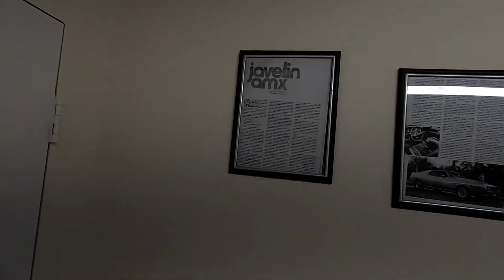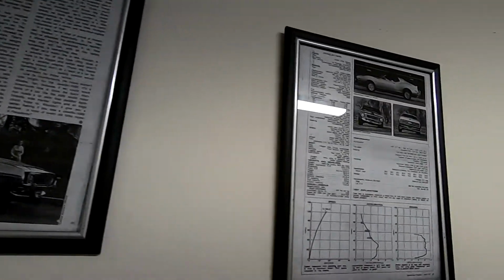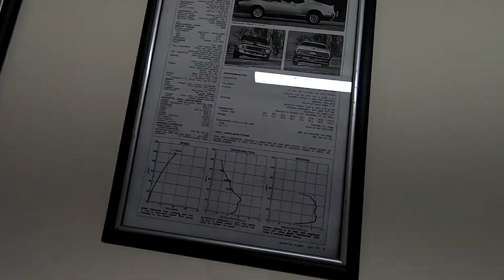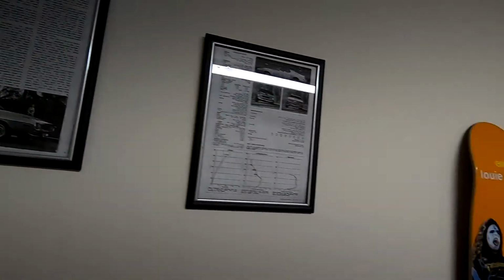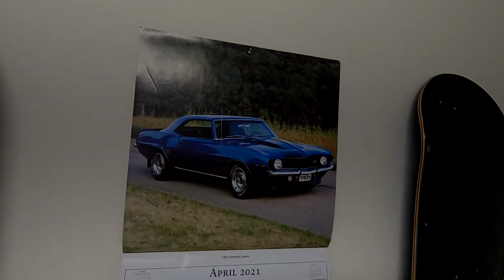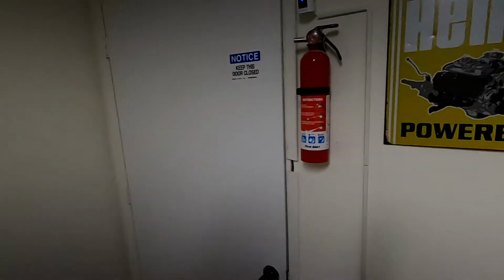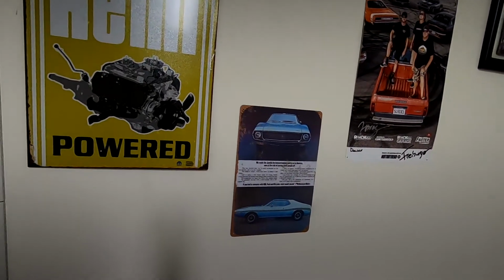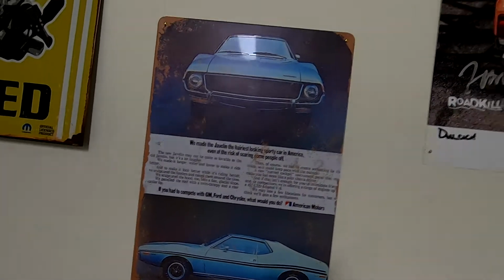All right, so it's been a few days, and I got some more decorations. I got a couple prints from an old Javelin AMX review. Pretty cool. These are photocopies, obviously, from somebody that provided these online on a Facebook group. Got my motorcycle, skateboarding decks up here, and I got the classic muscle car calendar, because, you know, that's pretty much necessary in any kind of speed shop. These were already up. This is also a reproduction of an old Javelin advertisement in a magazine.